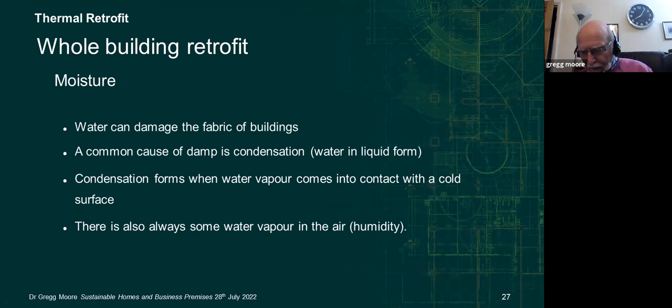Moisture. People underestimate moisture. Water really damages the fabric of buildings. And a common cause of damp in buildings is condensation, which is water in liquid form. Condensation forms when water vapor comes into contact with a cold surface. Obviously, if you have a nice cold drink in a glass on a hot, humid day, you tend to get condensation on the glass. The glass is cold. The humid air contacts with the glass, and the water vapor condenses into liquid water.